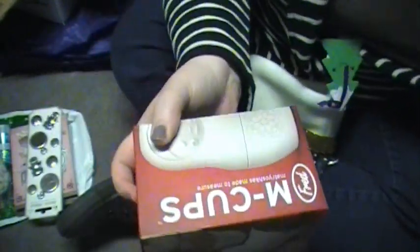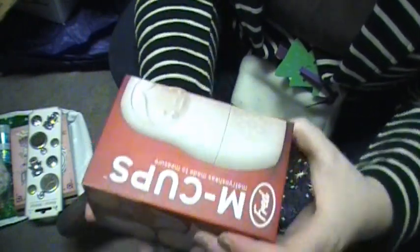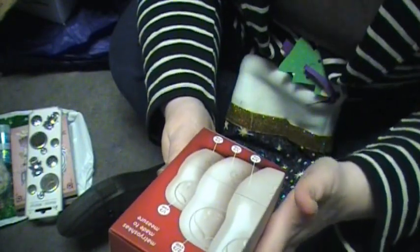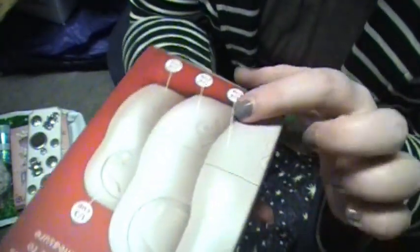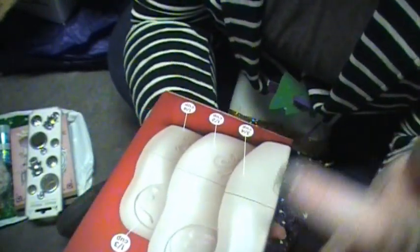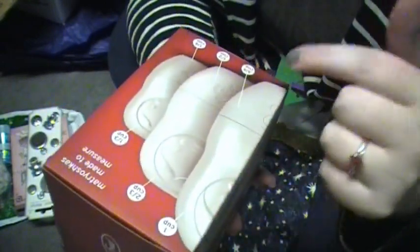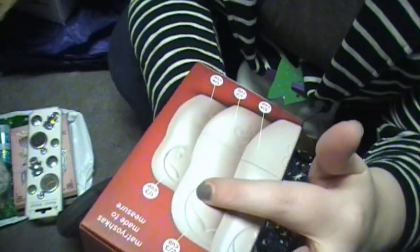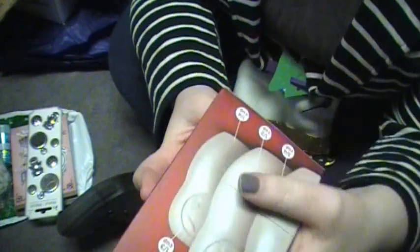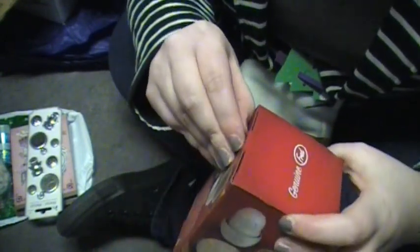So this has been on my wish list for a really long time. It is the Matryoshka measuring cups. I love it. Thank you so much. Aww. So the Matryoshkas can fit in each other like Matryoshkas are. And the tops and bottoms have different measurements. So the top of the big one is 1 cup. The bottom is 3/4. The top of this one is 2/3. The bottom is 1/2. Top of this one is 1/3, and the bottom of this one is 1/4. Oh my god. Oh, thank you so much, Holly.